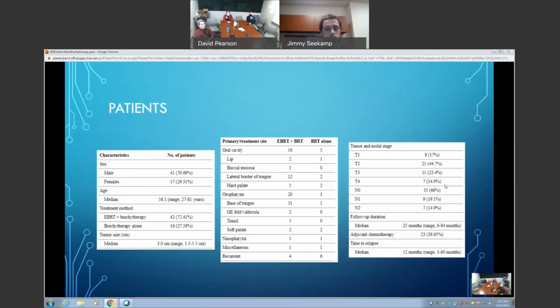Now, just a little breakdown of who the patients were. So much more likely to be male, median age of 56, ranging from 27 to 81, 27 very early on there. But basically, we can see the breakdown of the locations. So lateral border of the tongue, that just makes me in particular suspicious of some sort of tobacco use, but chewing tobacco in particular. Then quite a few oropharynx cases in general. But as we could see, perhaps more interesting to what we're thinking about and when we'd want to be applying this type of treatment, so really the T1, not too many, only 8 of the patients, that's 17%.